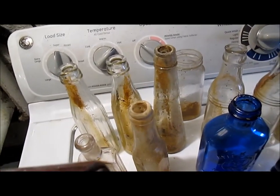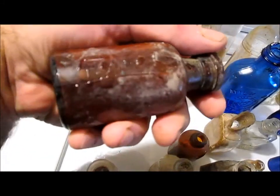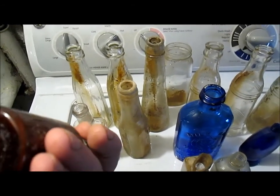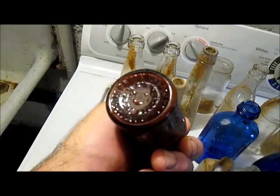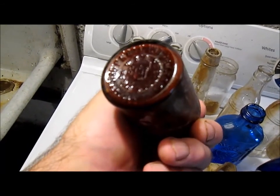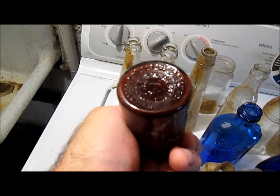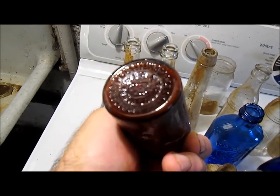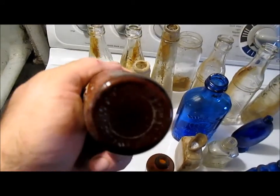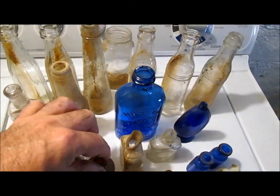Now this bottle here, what's it say on the side? It says on the side, I don't know if you can see it in script writing, Lysol. And on the bottom it says Lysol Incorporated, Bloomfield, New Jersey. I don't even know if Lysol has a plant in New Jersey anymore.